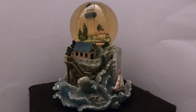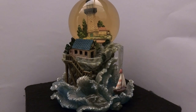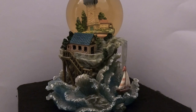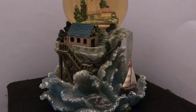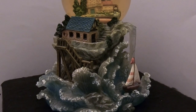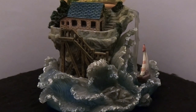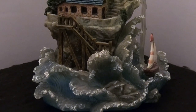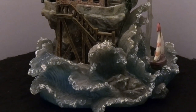Yes, I love it. Allie loves this one. Allie loves lighthouses. We have several lighthouses in the collection. There's a bunch of them, and they just keep showing up. But this was a really cool one. Lighthouses are very cool. In fact, when we lived in California, we visited several lighthouses along the coast there. They're very interesting. And in Key West, there was also a lighthouse that we went to.